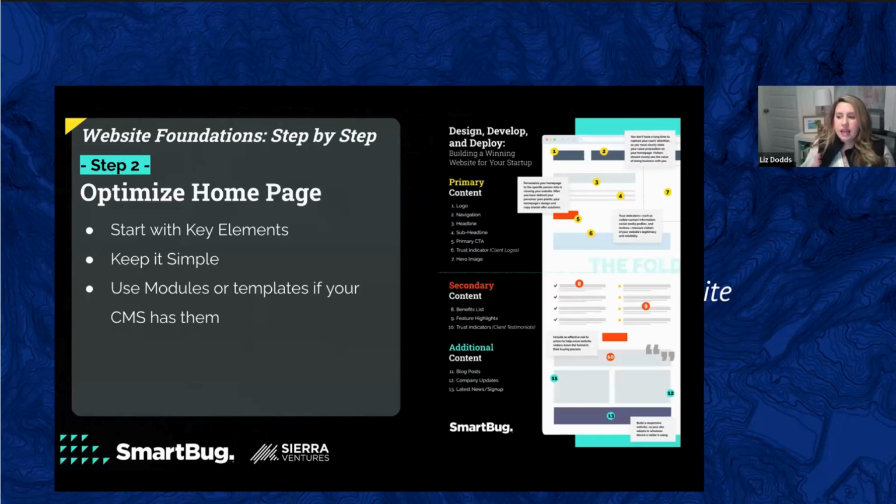But really the key is we have to start with what we have to have on the website. So what are you trying to sell? We start with the logo though. We start with the logo, we start with navigation, and then we get into what we call the hero, or the above the fold, which is the old terminology that you may have heard floating around. Think of folding a newspaper in half. What are you going to see above that fold? We call that the hero section.